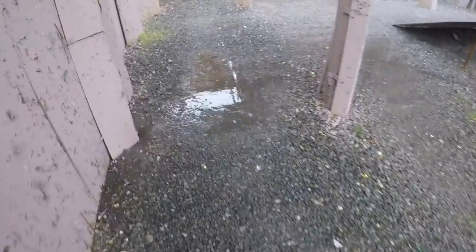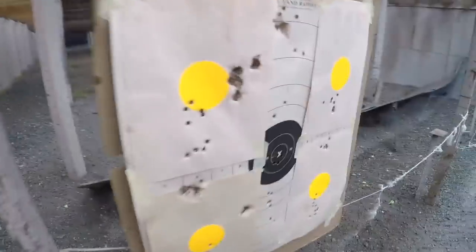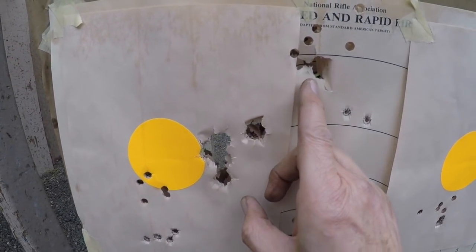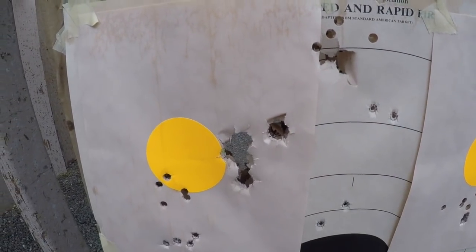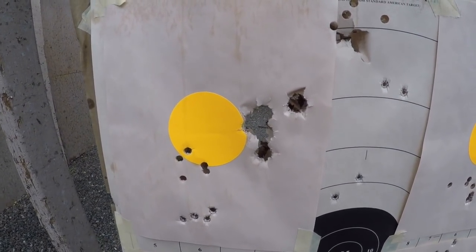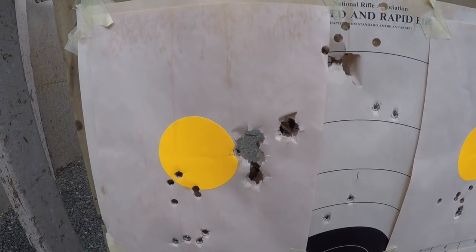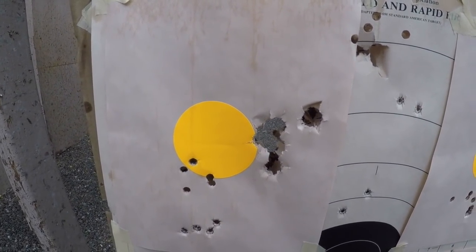Slogging through the rain here to get to our targets. Targets are all wet. So here's the Federal: 1, 2, 3, 4, but then one bad flyer out there. That's not very good for 25 yards, and factory slugs usually shoot pretty well.